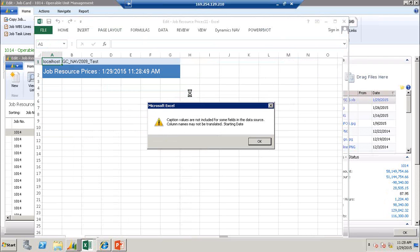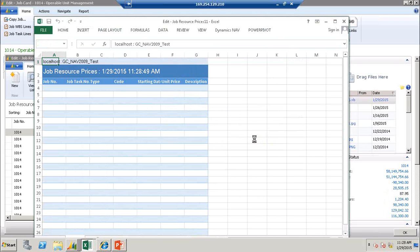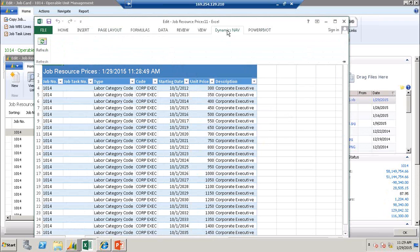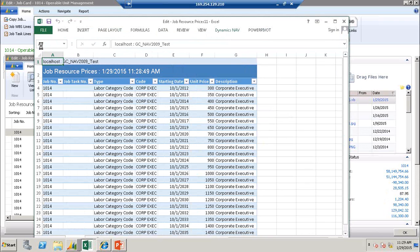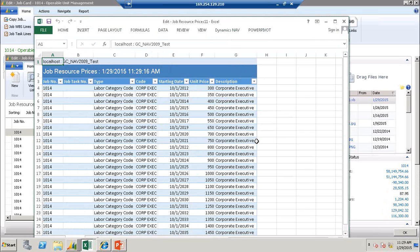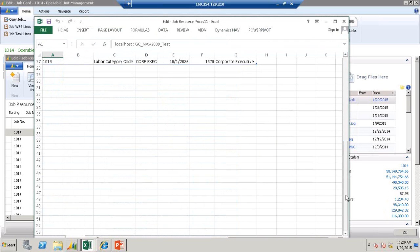And now in Excel, what you're seeing is the same information that was available inside of NAV has now been pushed out to Excel. And you can see that I did it today at 11:28, almost 11:29. If I wanted to keep this sheet offline, and you can do this in any list or ledger, I can just refresh that data. So when I refresh it, it's going to bring in, if there were some additional entries, I'll see that in here. So you can now see that it was actually about 30 seconds later.